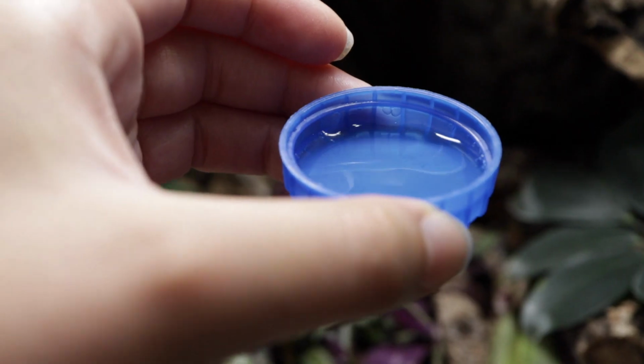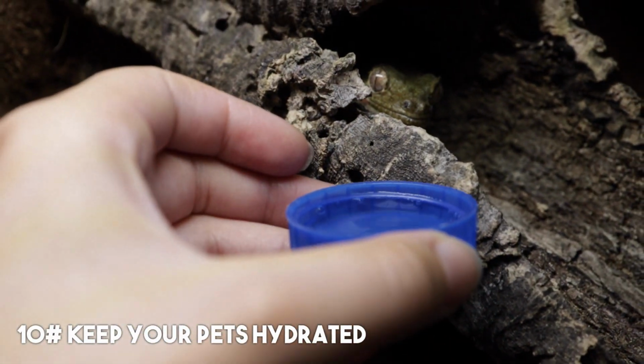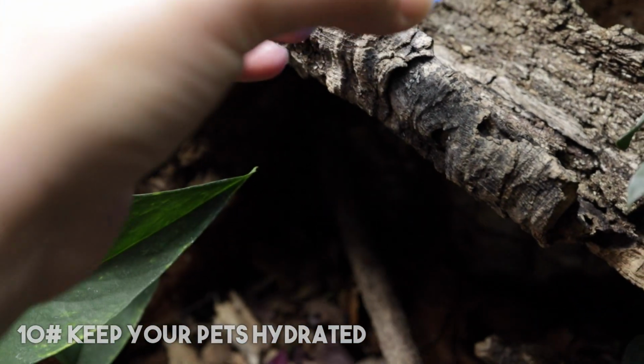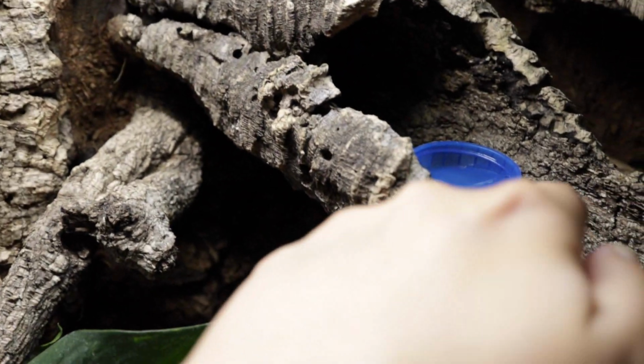And finally, don't be afraid to add a little water bowl in with your crested gecko, for example. Of course, they are known to drink droplets off of the glass, but trust me, if you put a little bowl of water in front of them, they will drink it, and we really want to keep them hydrated, so pop a little water bowl in here.